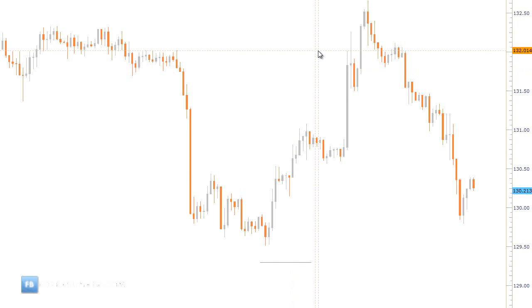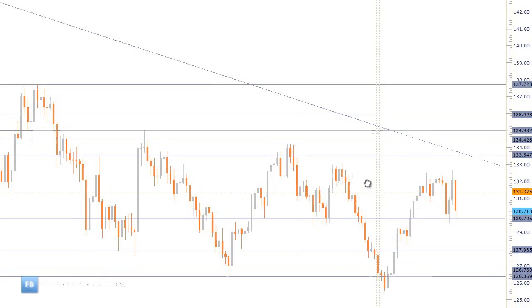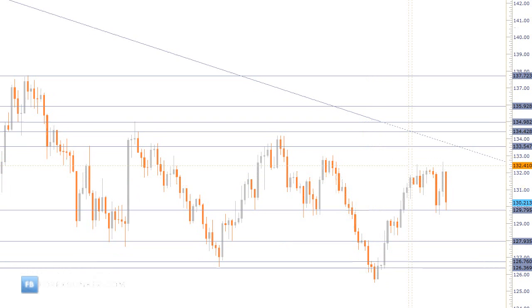So it is a very slow method overall, but it's high probability as well, so that's a good thing. Right, let's have a look at what we have this week and what the pairs have done. This is a daily GJ, and it's pretty much stayed sideways. Remember last week I drew a couple of lines, a little bit narrower than that, but basically that's where it stayed. It did bounce off the 129.50, 129.30 area.